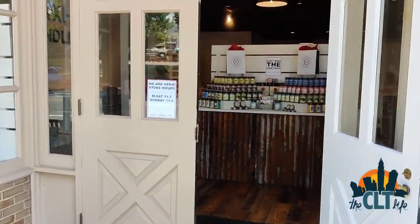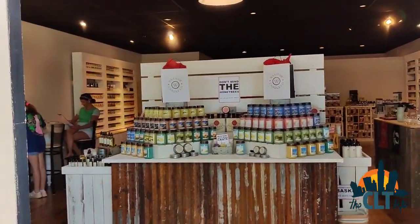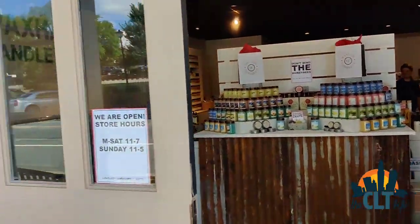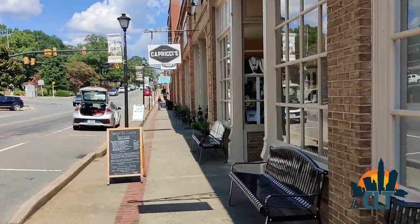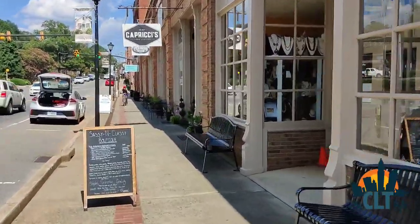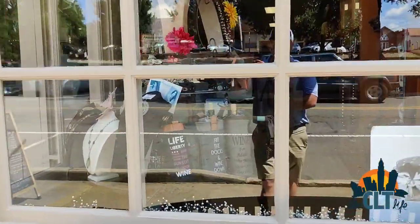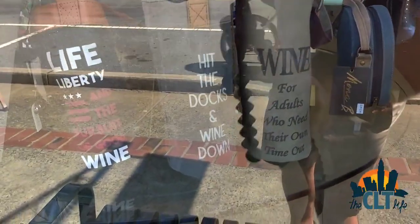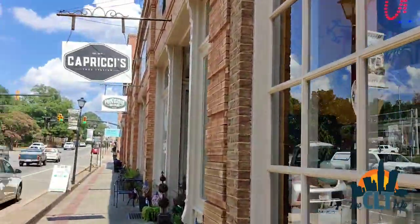But you can just kind of peek in there. That is the Waxhaw Candle Company in there. Alright, so that is the Waxhaw Candle Company. Then we have Sassy and Classy Boutique. This is always a favorite store in downtown Waxhaw. You get some great gifts in here. Look at that, life, liberty, and the pursuit of good wine. And they've got a lot of jewelry as well.